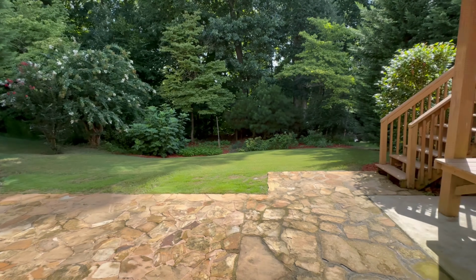It's important to mention that this house is located in an HOA community where they have swim and tennis. It is a few minutes away from downtown Duluth, where you have shopping and really cute restaurants.